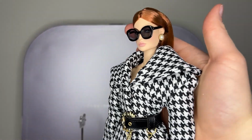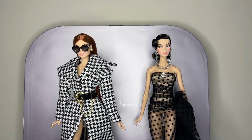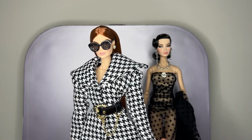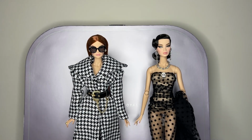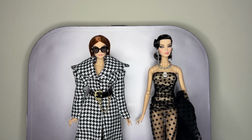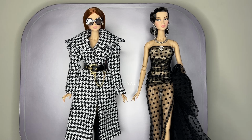So that is outfit number 2. And honestly, I think Alejandra Luna pulls off this look so well. Not to say that Kyori wouldn't, of course, but Alejandra looks so good in this look. So these are our first 2 looks. Now let's get into the next set of looks because we still have quite a few to go.